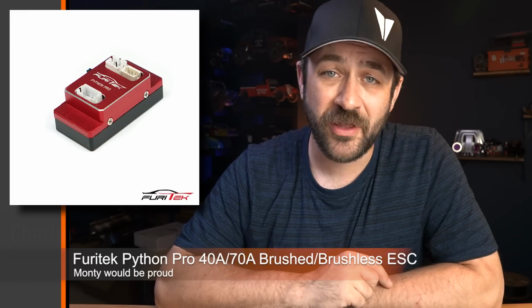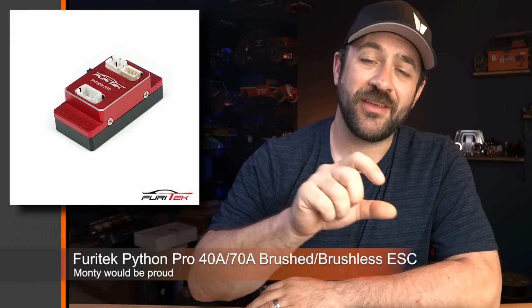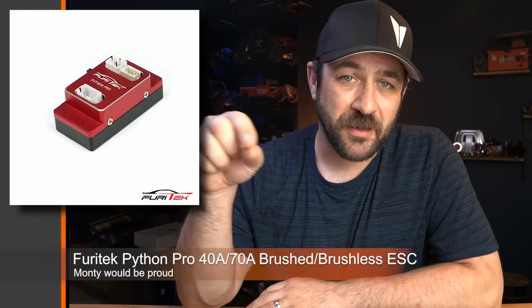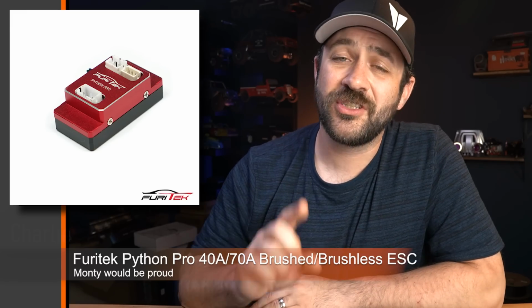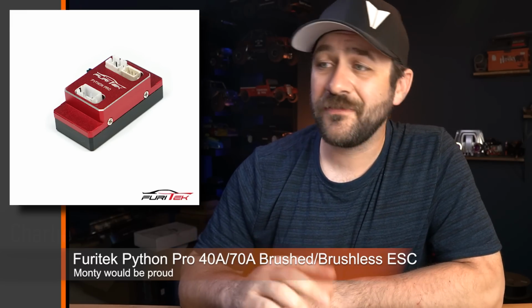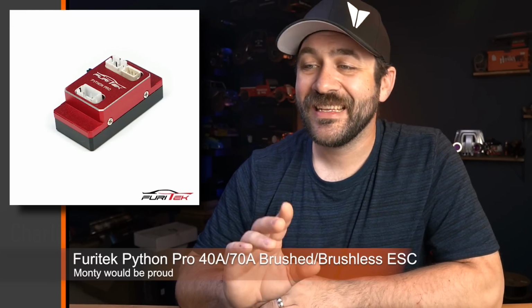So you get that programmability the Furatechs offer built into this ESC rather than having the extra little module that plugs in and hangs off of the side. Good looking ESC, but not an inexpensive one, coming in at 120 bucks for just the ESC itself. For a 1/24 scale, 1/18 scale, depending on how you're using it or what vehicle you're using it in, it is a little spendy.